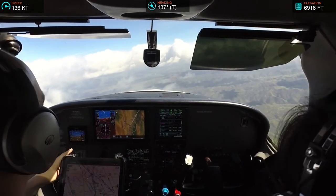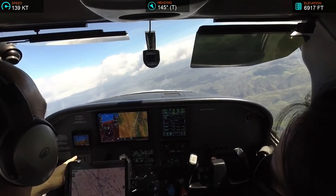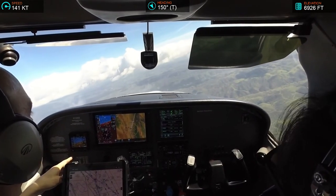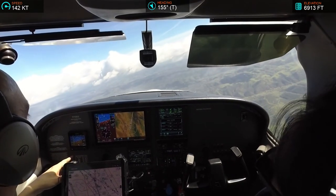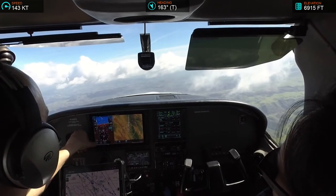Oakland Center, 8 Charlie Delta, 9,000. Right, Charlie Delta, Oakland Center, the Lemoore altimeter, or the Paso Robles altimeter, 3025. 3025, 88 Charlie Delta.